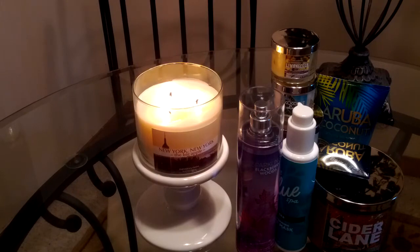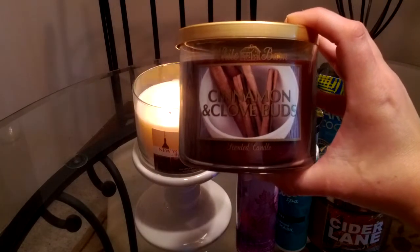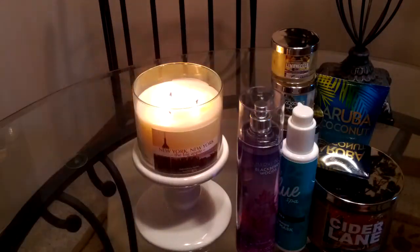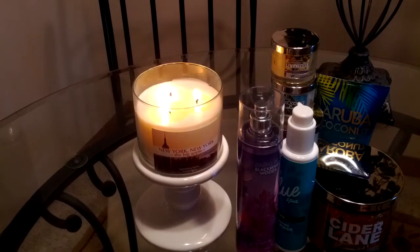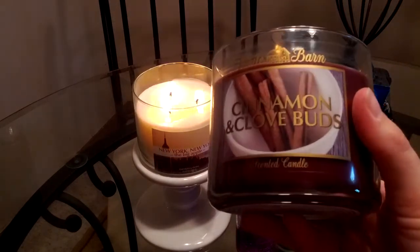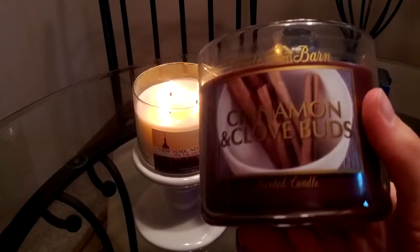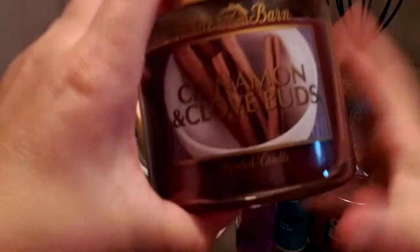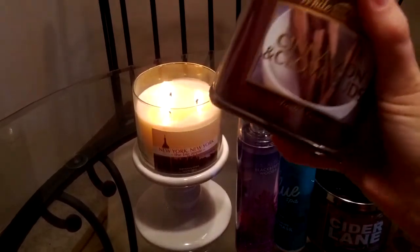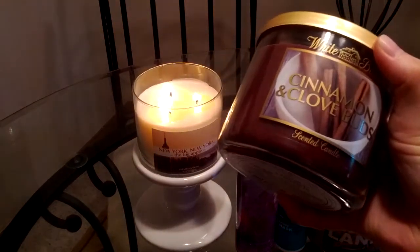Also 75% off was Cinnamon and Clove Buds. This is an old favorite of mine, one of my first favorite scents from Bath & Body Works. It's just a great blend of the cinnamon and clove. It's been a long time since I've used it, so I figured at 75% off, I would get another one. And I like what they did with this label, with the cinnamon sticks in a little bowl.